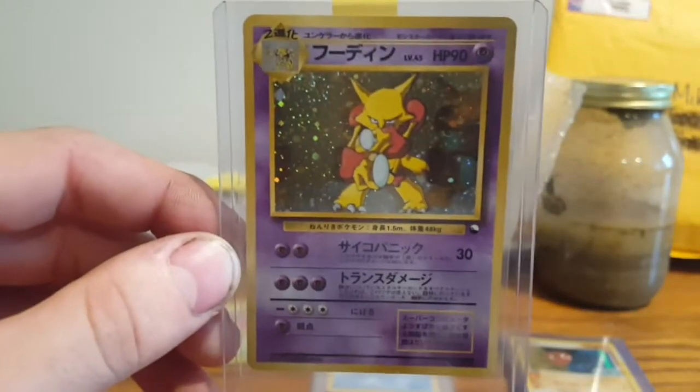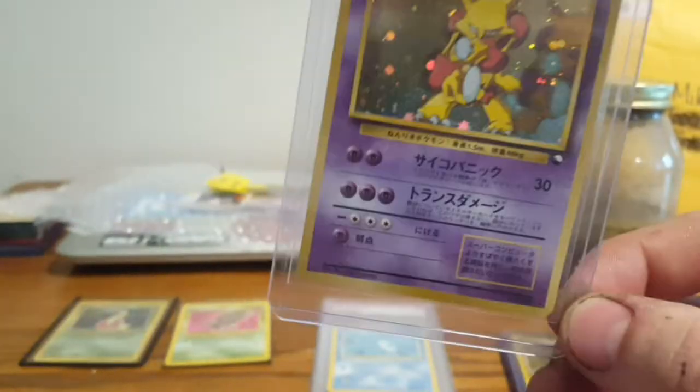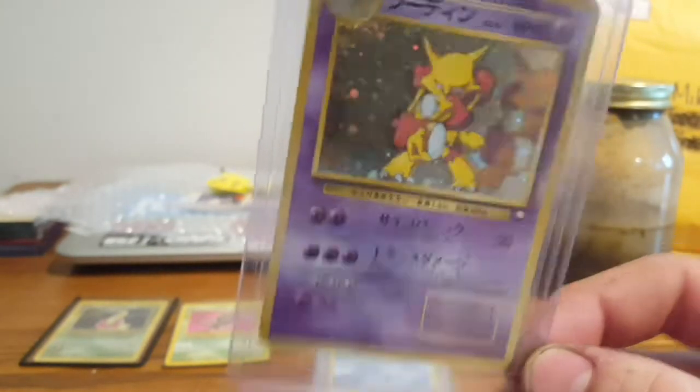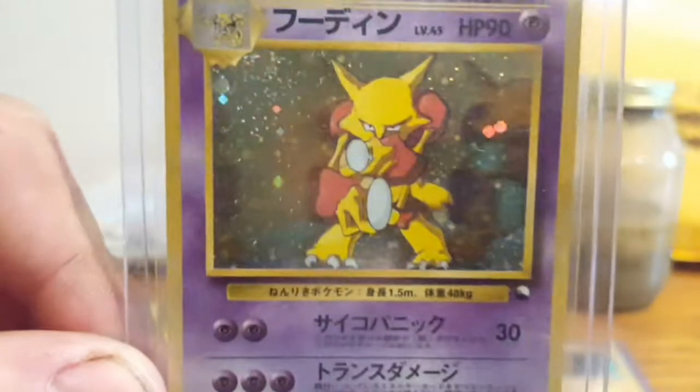Alright, so, yeah, there's this. I'm going to be sending this off in this PSA submission that I'm actually also going to be talking about in this video. But, yeah, this card is super gnarly. It's been a favorite of mine for a long time, and I can't wait to get it graded and see what it gets.